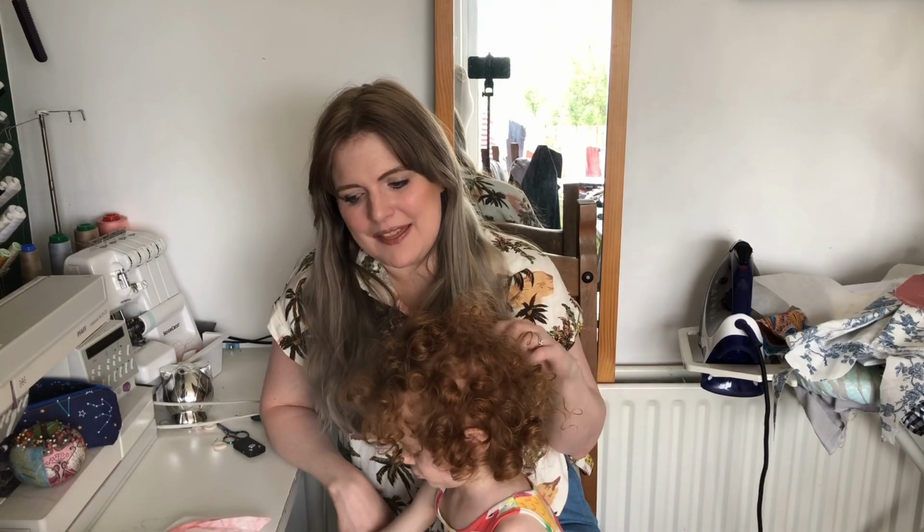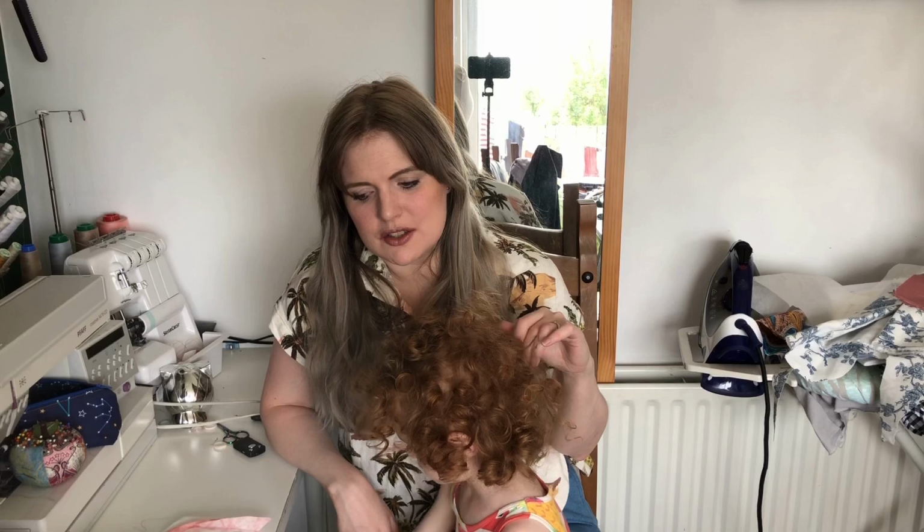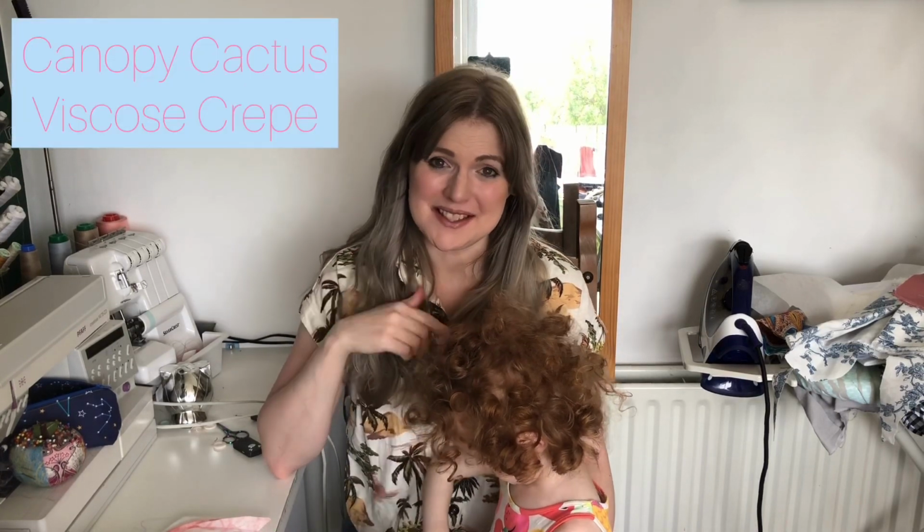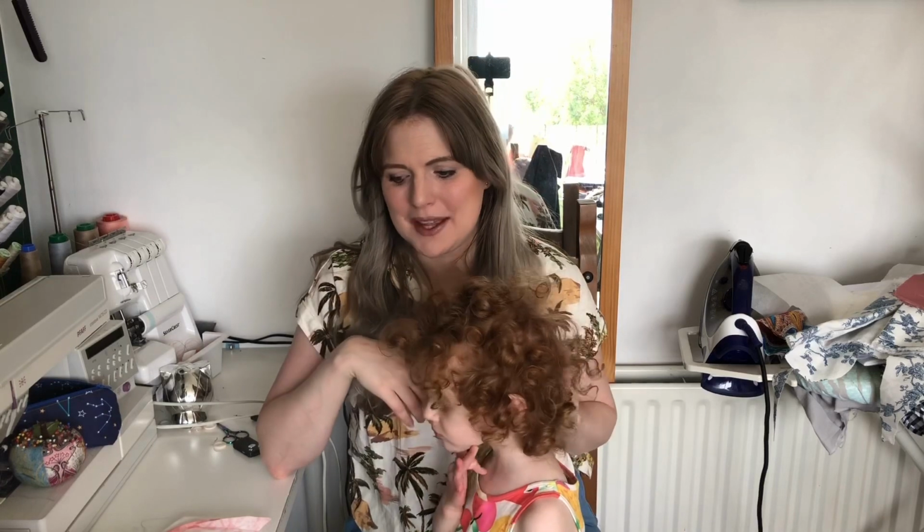And then I also cut out my Sia dress in the new Atelier Brunette crepe. It's the Desert Cactus, I think. Probably got that name wrong, but I'll put the name up above. I got it from Lamazi. They still have some of that left, so I'll link it down below as well.